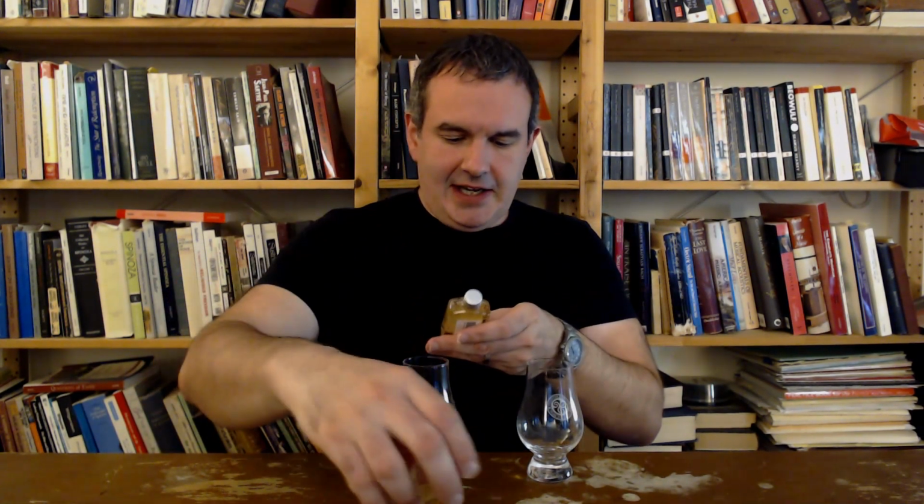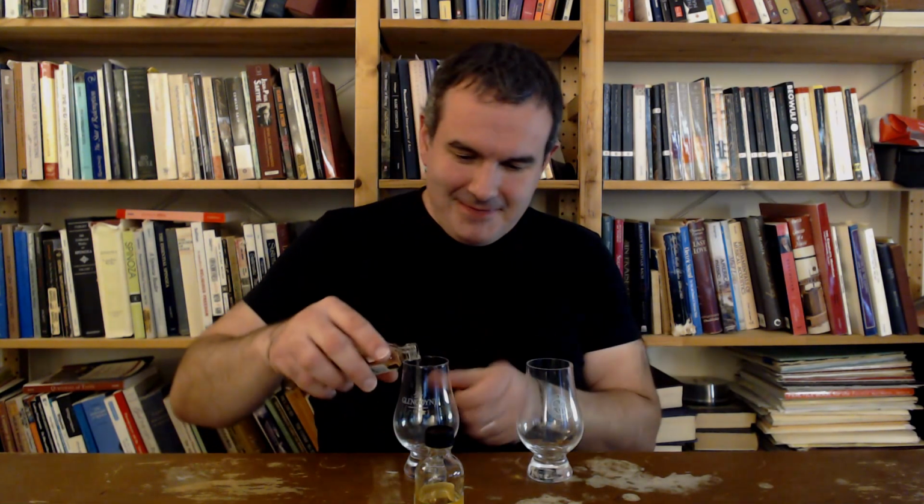What do we got here? Ah, yes. We have got a 17-year-old this time. This is a 2007 17-year-old Glen Moray from Saltire Rare Malt, which is a bottler I've never tried before. But I am very curious. So let's get this in a glass.